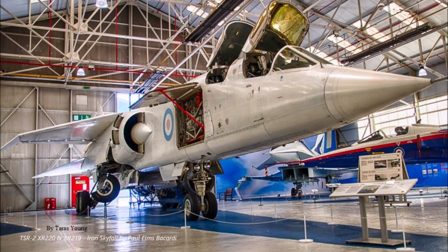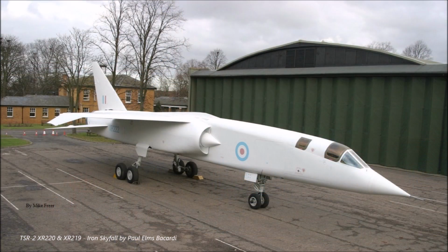Ever get sucked into a good book, you know, the kind where you just can't put it down? This time we're diving deep into Iron Skyfall by Paul Elms Bacardi. But we're not just talking plot twists and page turners, oh no. This is about high-tech weaponry, Cold War secrets, and a mission with, well, let's just say the fate of a whole lot of people hangs in the balance.